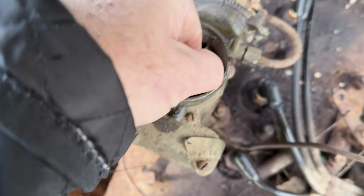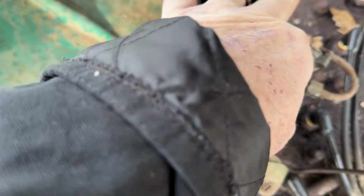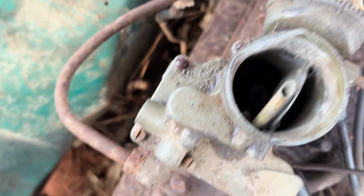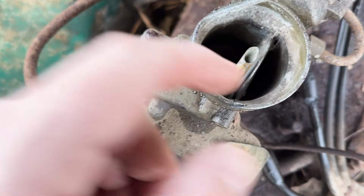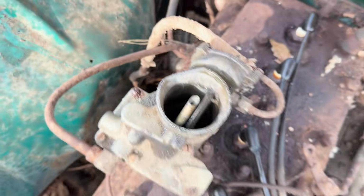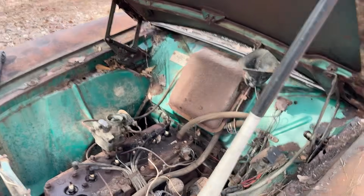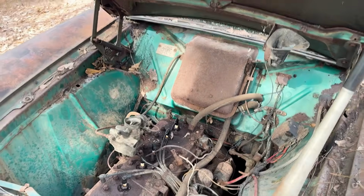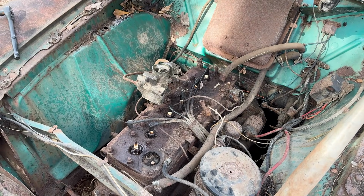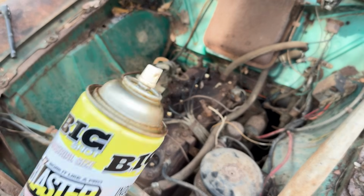I don't guess that butterfly. Is that butterfly supposed to open? Maybe, maybe not. Trying to get anything in here out like spider web. So we're just to flood this thing out with some lubricants. All right, so first thing first is gonna be some blaster down in there.